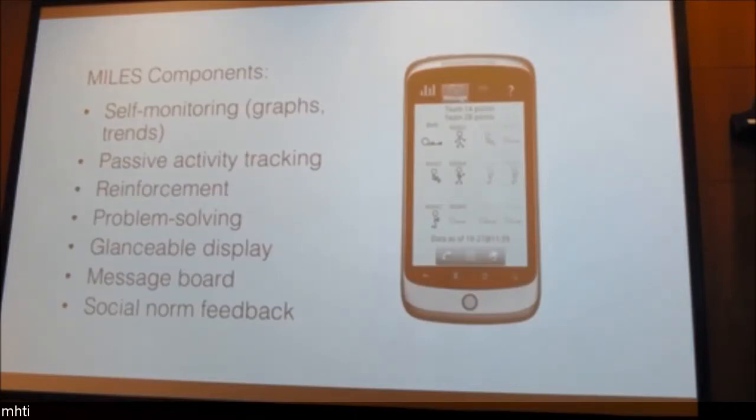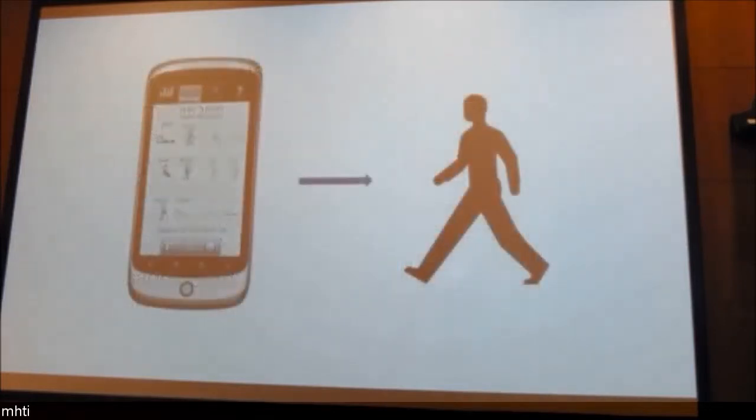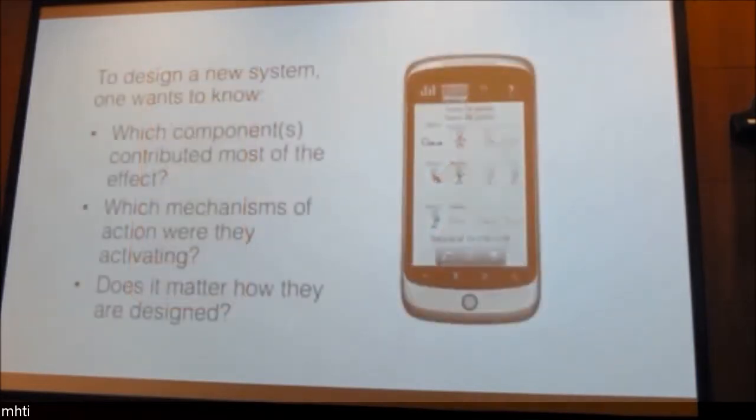It's a thoughtfully designed intervention, and typically, if this was evaluated as we normally evaluate health interventions, what we would do is run an RCT, compare mHealth to some kind of a control condition, and try to see whether mHealth works better for supporting physical activity. What we don't know if we were to do this is, let's say we get a positive result. Let's say mHealth works well.